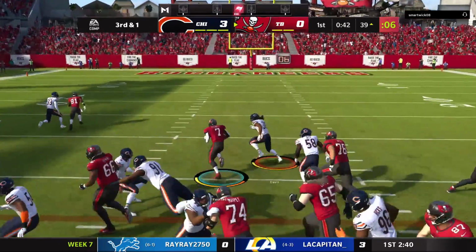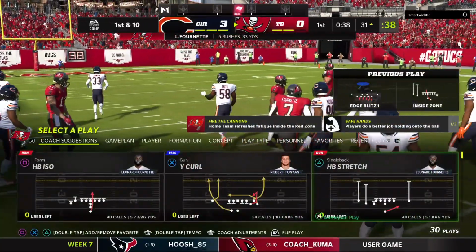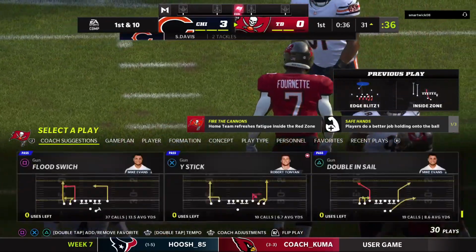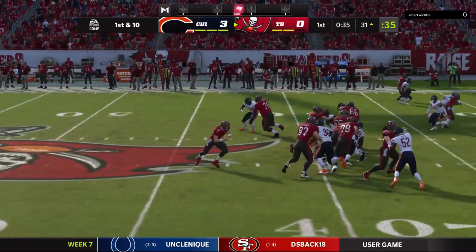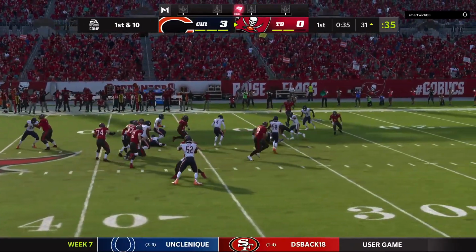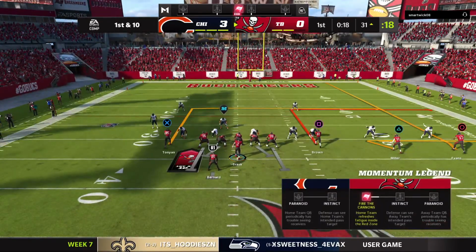They'll try and run for it with Fournette. And he's able to get it to the 31, and that's enough for the first. 8 yards on the pickup there, and it moves the sticks. So a good run by Fournette. Now another 1st and 10.